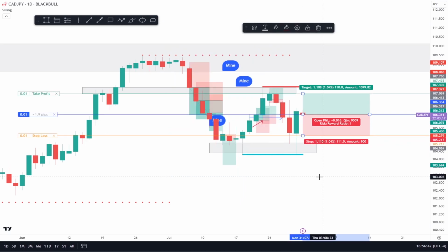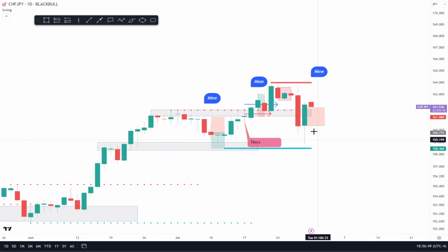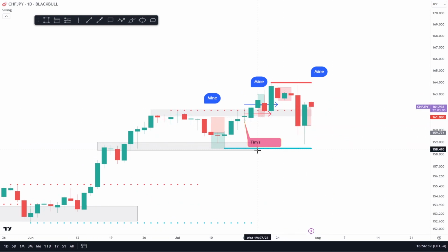CHF JPY, similar situation, but I'm not buying this one. That's a flipped candle, kind of. It's definitely bounced down here. Yeah, I don't know this one.